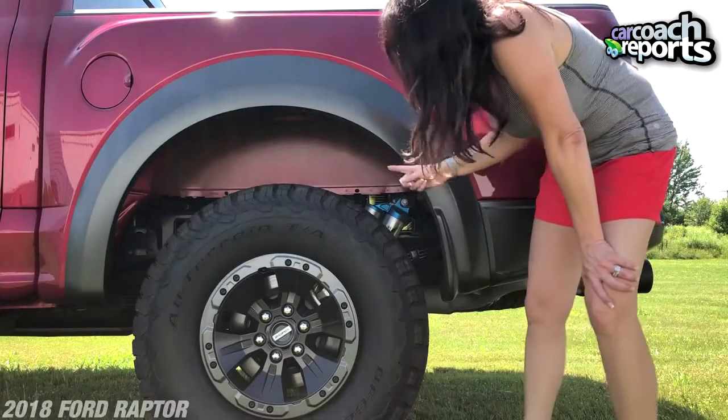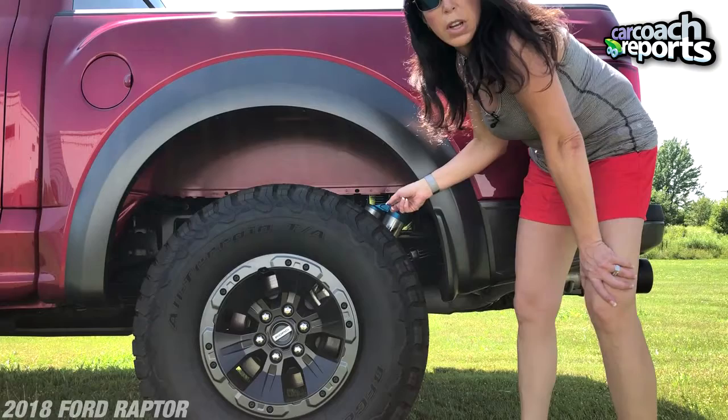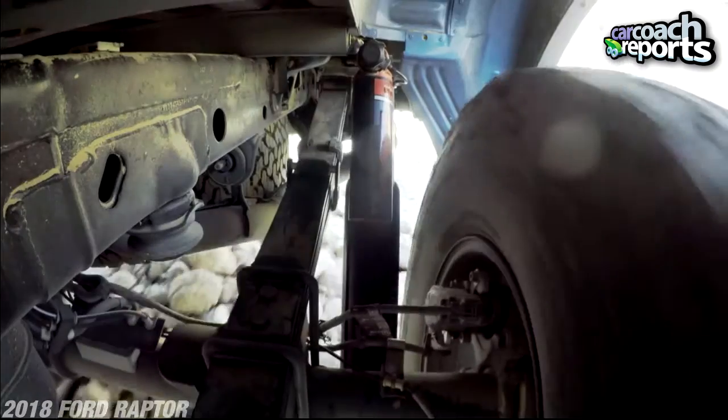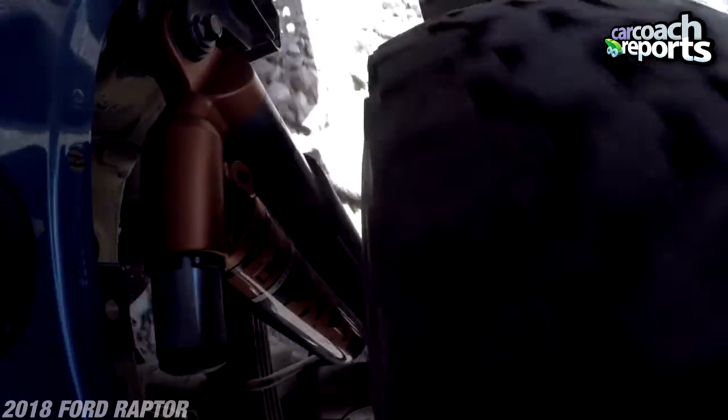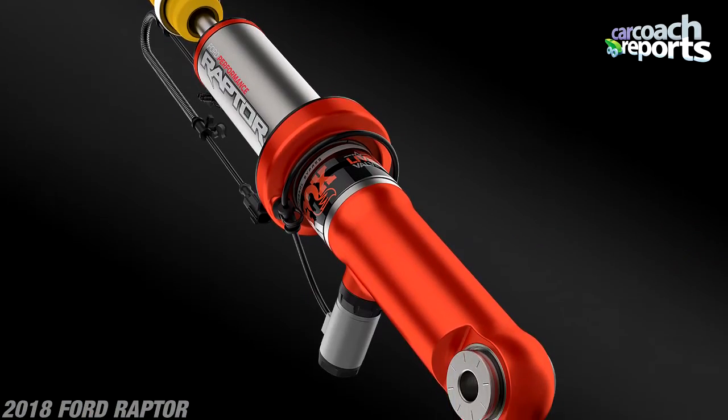One thing I want to show you is these Fox shock absorbers. They've got tons of travel. They give a nice ride on the street, but they have that nice rebound rate, and they're instantly reacting to everything that's going on. This is not what you're seeing in your daily driver.